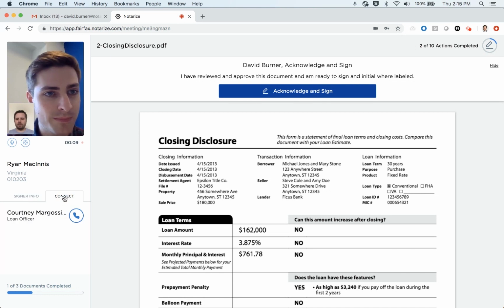Okay, great. So let me use the Notarize Connect feature. And as you can see, my loan officer's information is already filled here. So I'll click this button and she'll join us via audio.